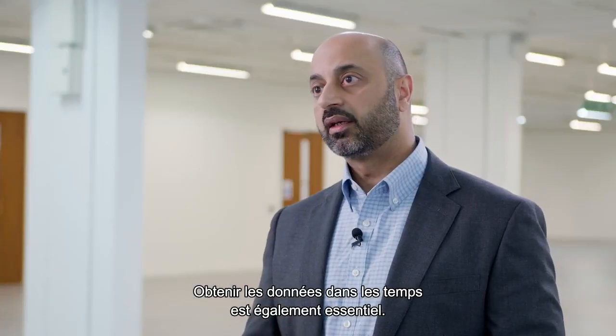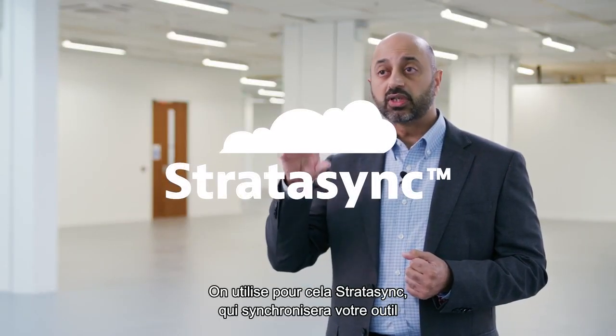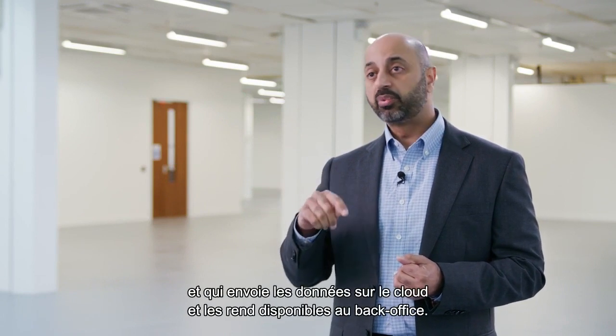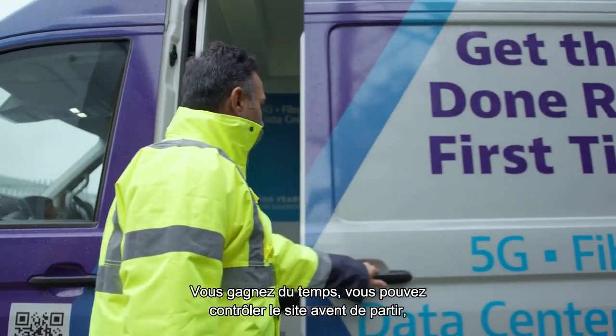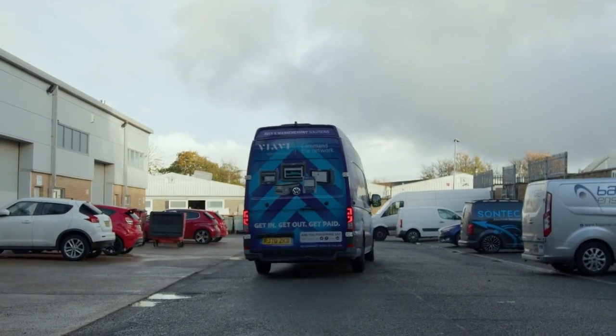Getting the data back in a timely manner is critical as well. We do that using Strata Sync. So you can sync the tool while you're on site as long as you've got access to a hotspot or Wi-Fi, and that pushes the data straight into the cloud so that's available to the back office. That saves a lot of time. You can verify the site before you leave. You make sure you get it done right the first time.